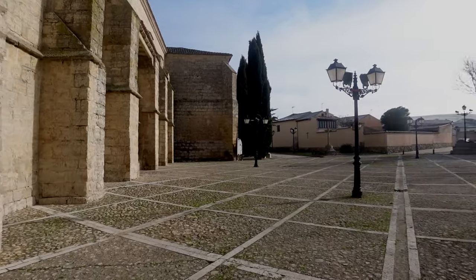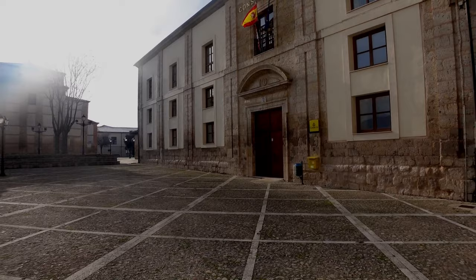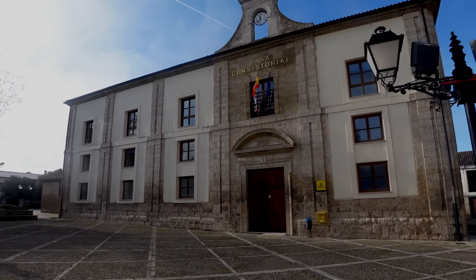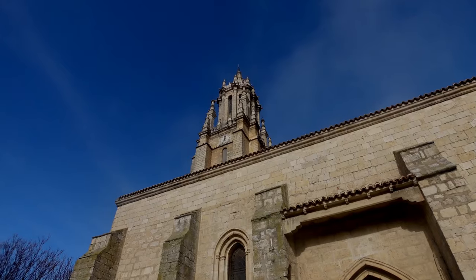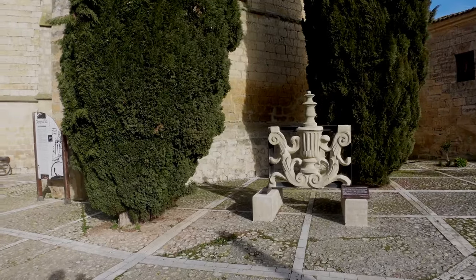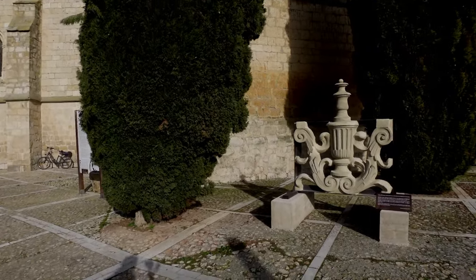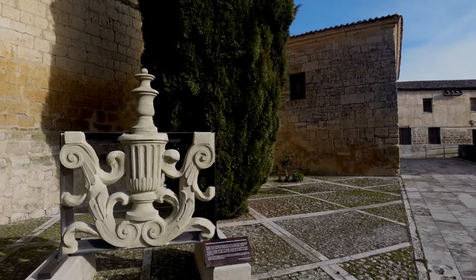And just behind me is this lovely kind of square with the main Casa Consistoria building. Church. Look at the church. There's the door. So I just poked my head in the door, and I don't think there's any cameras allowed, and there's a little service going on. But just inside the door looked pretty monumental, I must admit.